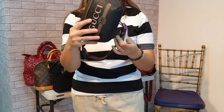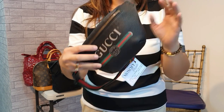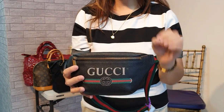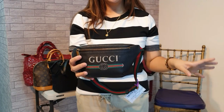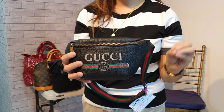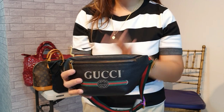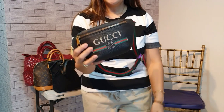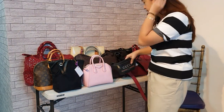But this one, it's also brand new. It comes complete and you can get this from me for only 40,000 pesos. 40 lang. Okay, mga moms, instead of going to Greenbelt or buying from other online shops, pwede nyo itong kuhanin sa akin at 40K. Okay? Brand new, comes with a card, dust bag, and the box. Okay? Okay, screenshot na.